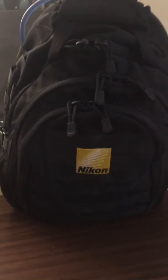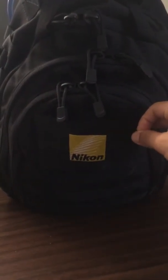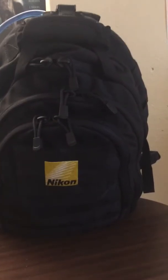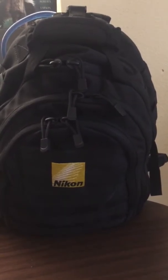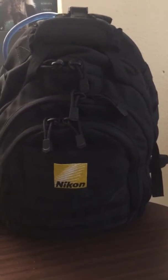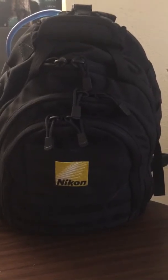This pack is the real deal. Now, you may have noticed it has a Nikon patch on it. This is not a Nikon brand bag. It's a Condor bag. The company is called Condor Outdoor Products. It's not the same company as another Condor company called Condor Knives and Tools. Those two are completely different companies, just so you know, in case some of you may get a little confused.